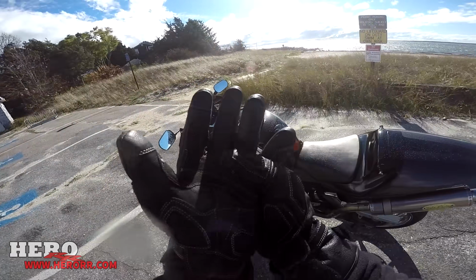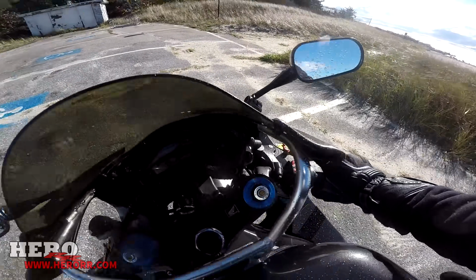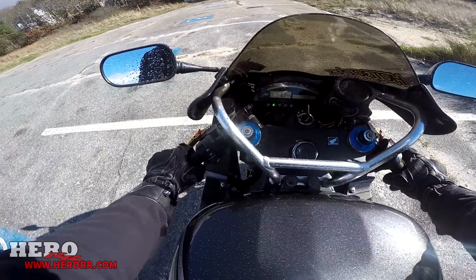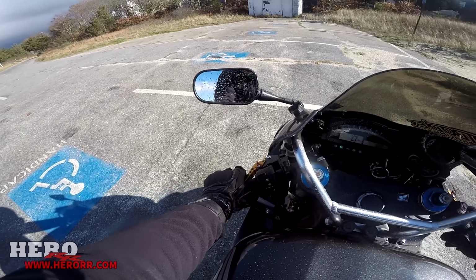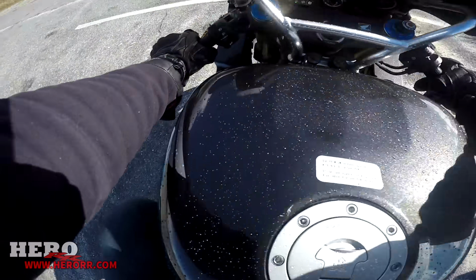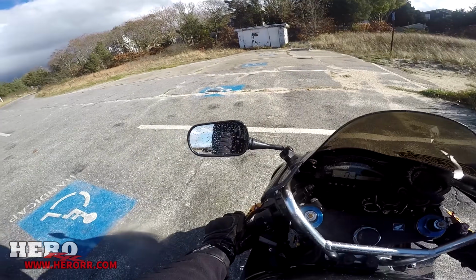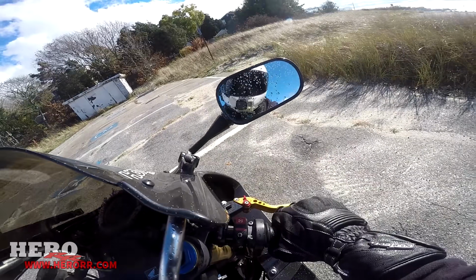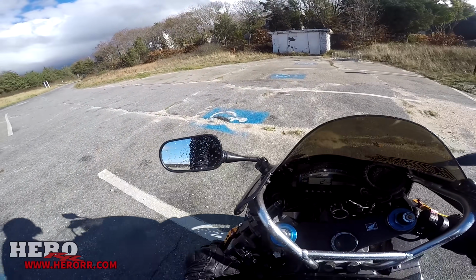Let's ride the beast. The legend. Let's see what this thing's all about. I did ride it here, but I didn't go fast. I putted it the entire way. So this is going to basically be my first ride. My camera recording? Yeah.